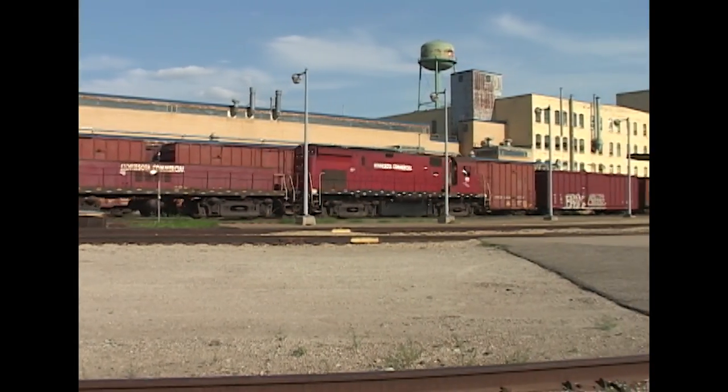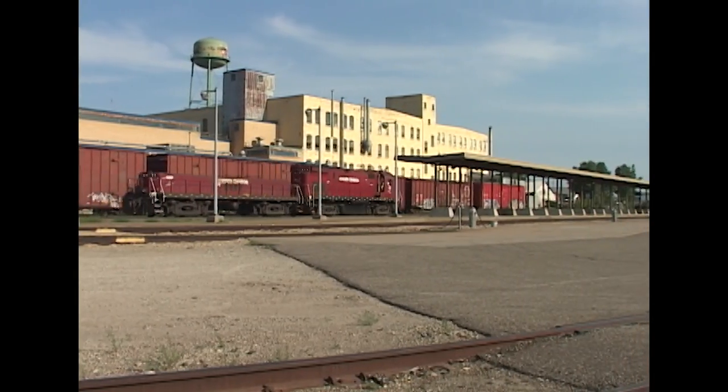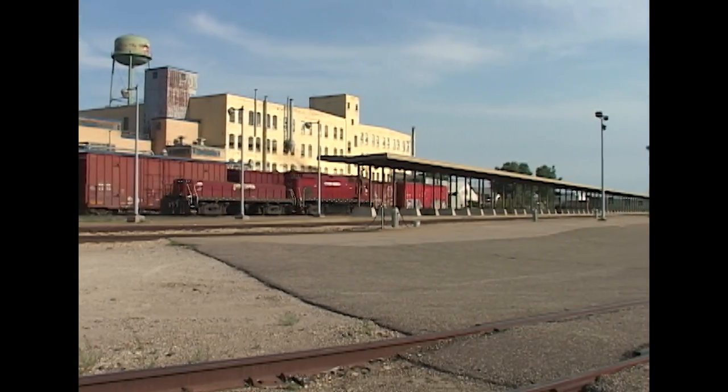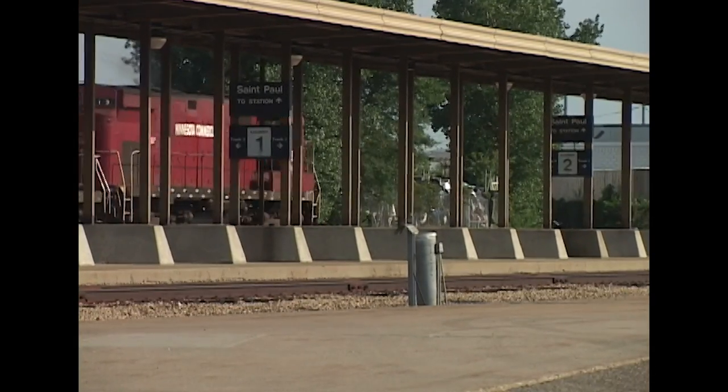Numerous short lines across the country operate with power not seen on many Class 1s anymore. But the Minnesota Commercial is one that has the most unique locomotive roster of any and is a delight for any rail fan to enjoy watching.